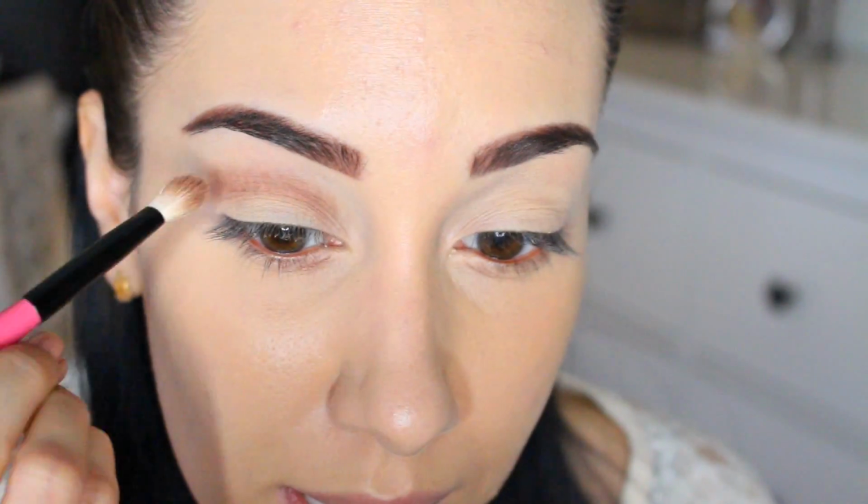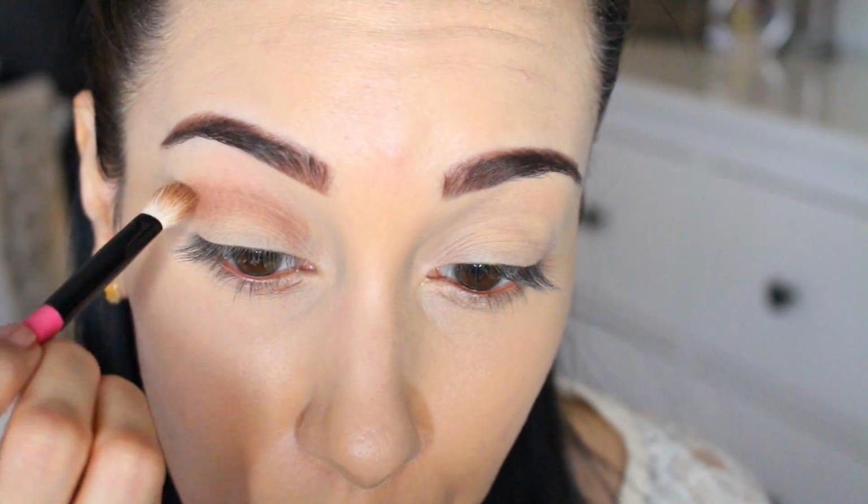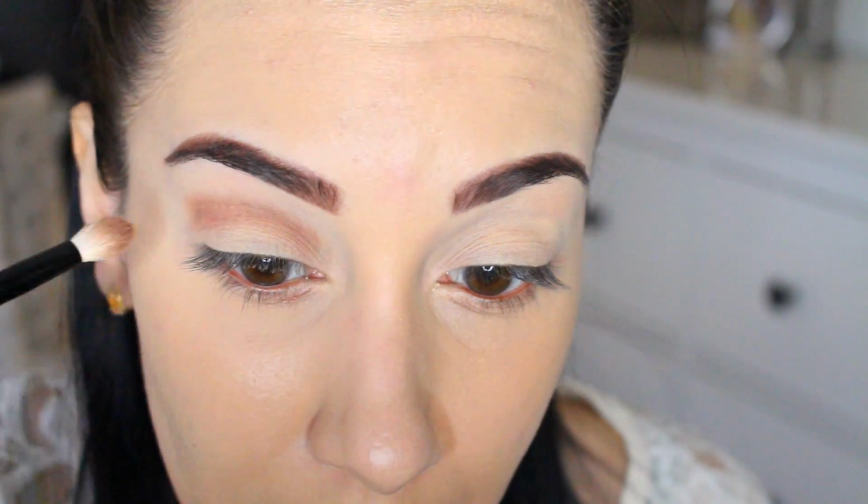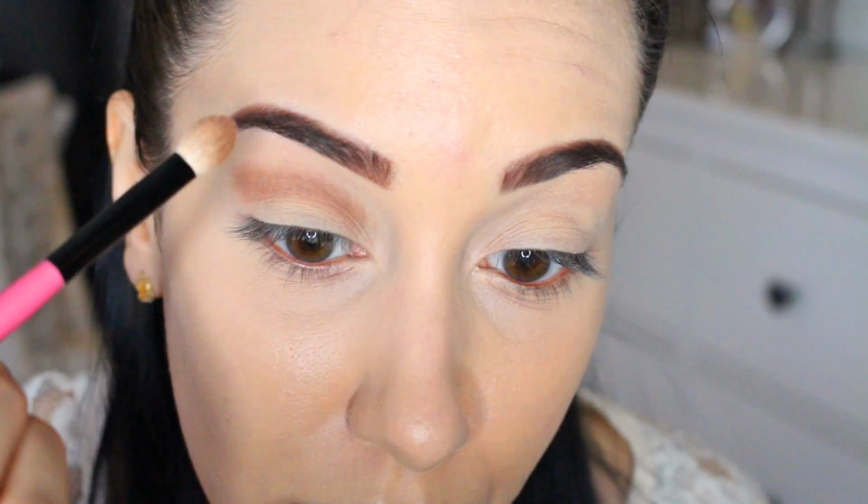I'm going to probably speed this up because this step does take a lot of blending. Basically, all that I'm going to do is place down that color, and then I'm just going to buff, buff, buff. And when I think I'm done buffing, I'm just going to buff some more.